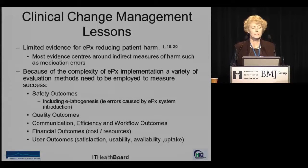There is limited evidence for electronic prescribing reducing patient harm. Most evidence centres around indirect measures of harm such as medication errors. Because of the complexity of implementation, evaluation methods need to be employed to measure success. So safety outcomes, including errors caused by the system introduction, quality outcomes, communication efficiency, workflow outcomes, financial outcomes, and user outcomes. Really important to look at satisfaction, usability, availability, uptake.